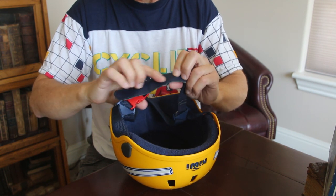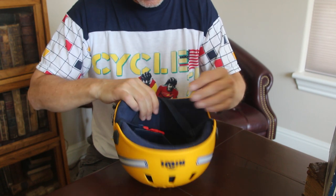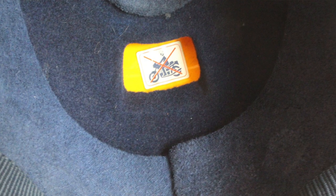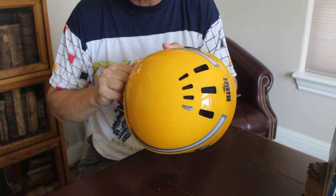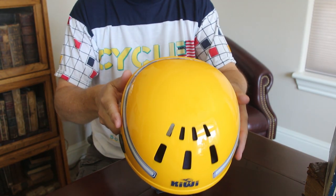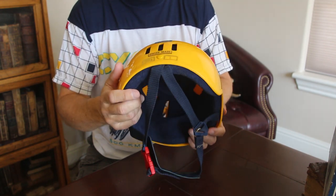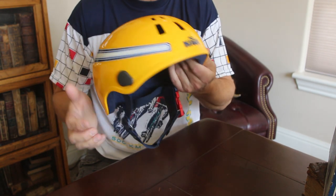They have a little chin protector here to pad your chin from the strap. And there's a sticker on the inside that warns you not to use this for motorcycles. So perhaps cycling helmets weren't that common at the time, or this one just looks so well made, people thought about using it for motorcycles and they didn't want you doing that. It has your ANSI Z90.4 sticker on the back, so it's certified. And this one is a size large.